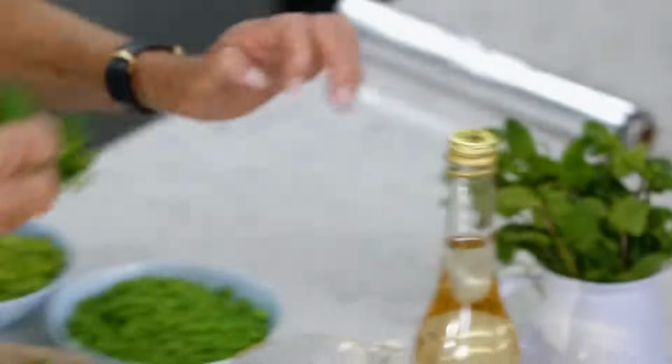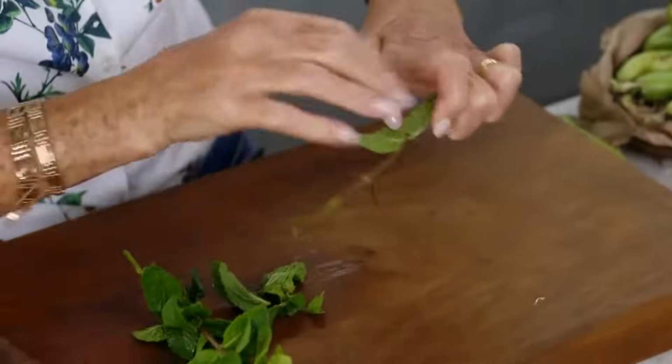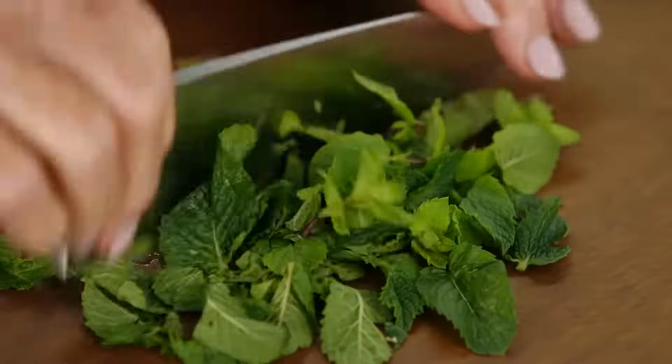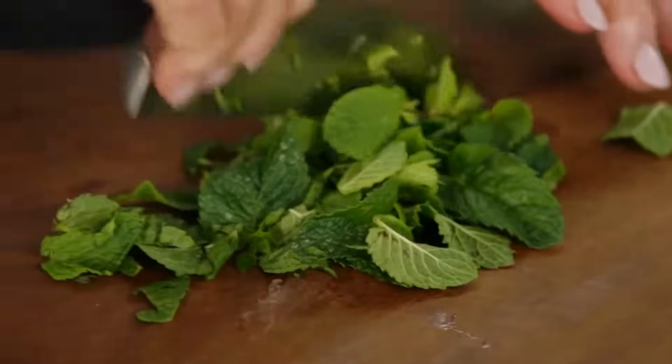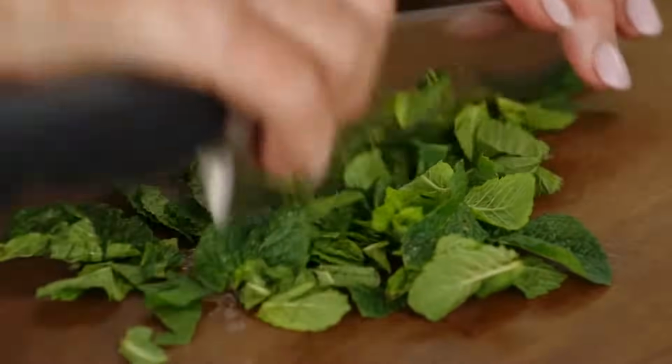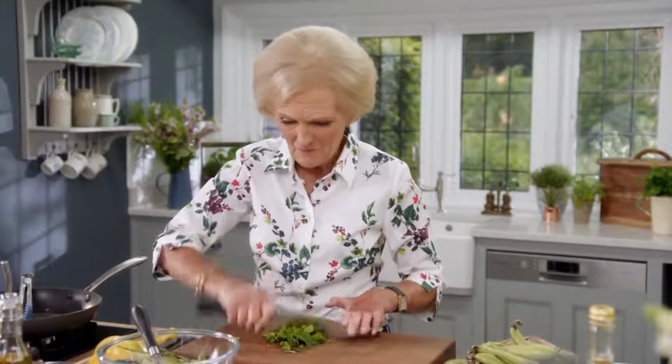Of course, lamb is nothing without a delicious mint dressing. Mint has happy memories for me because when I was about 14, I was horse mad or pony mad, and I used to go to gymkhanas. Mum would say, "What do you want for supper when you come home?" And I used to say new potatoes and peas, but the main thing was to have mint sauce on top, and now I've sort of upgraded it, and it's a mint dressing.